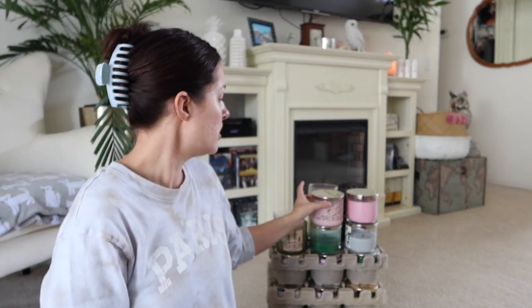So, white eucalyptus and sage, which I burned a couple of times. Again, very much a fresh scented bathroom candle. Key notes are white eucalyptus, mineral sage, frozen pine. That white eucalyptus comes in strong.